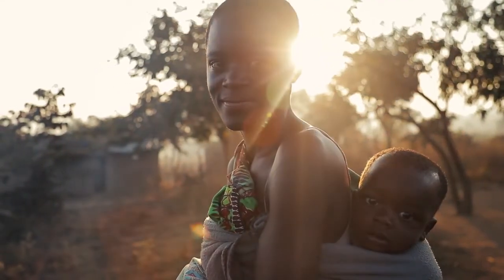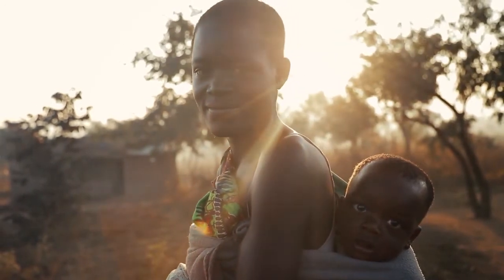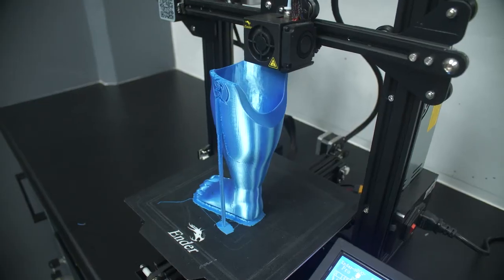So the biggest challenge has to be the procurement of startup funds. 3D printers do not come cheap. I wish that I knew that nothing would just happen overnight, and that starting a non-profit and a business is like opening up Pandora's box.